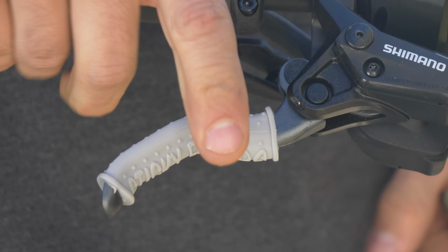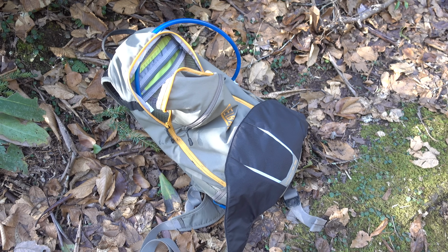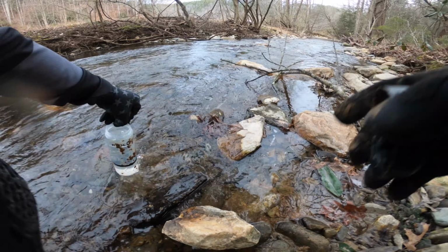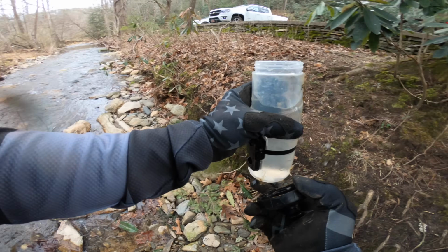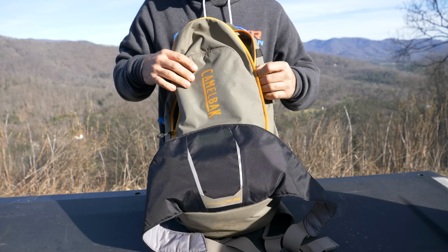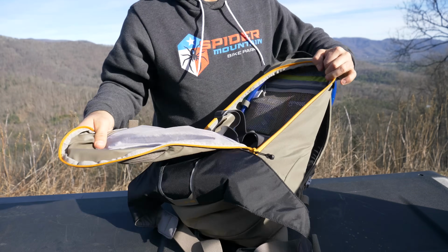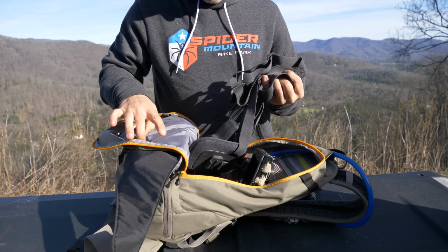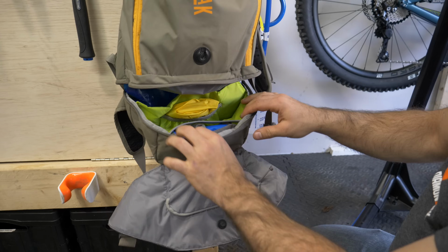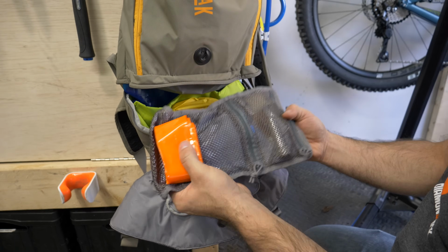This is the Camelback Mule LR15 Hydration Backpack. Truth be told, on my own recreational rides, I avoid packs altogether, but sometimes I need one to lug around camera gear. The LR15 has tons of space, and opens really wide so you can get a good view of everything. It also has lots of bonus compartments for tools and supplies.